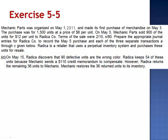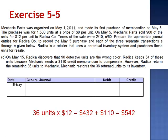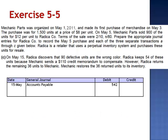Well, again, from Radica's perspective, they really don't care what Mechanic does with the 36 units that they return. But Radica certainly doesn't want to pay full price for these 90 units. Again, they reduce the liability, debiting accounts payable, for $542. This represents 36 units multiplied by $12 per unit, plus the $110 credit memorandum, and reduce the value of the inventory, crediting merchandise inventory, for $542.